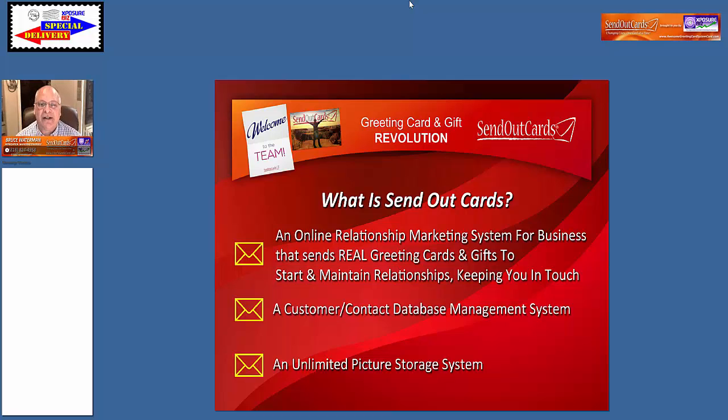Well, Send Out Cards is a relationship marketing system for business that sends real greeting cards and gifts in the mail. They print it, they stuff it, they stamp it, they address it, they even lick the envelope for you and mail it for you for $1.66 each, including the postage. That helps you start and maintain relationships, keeping you in touch with all of your customers and clients and prospects.